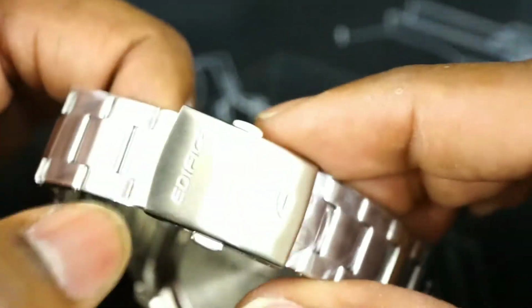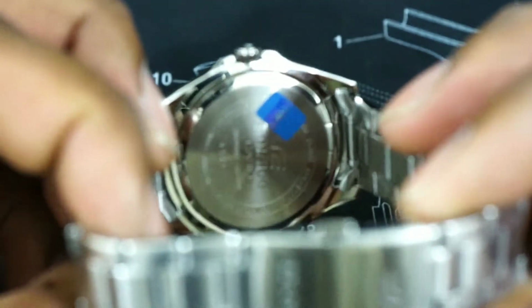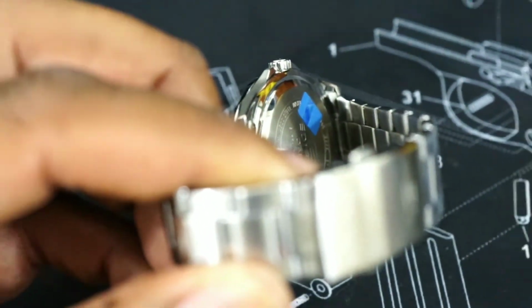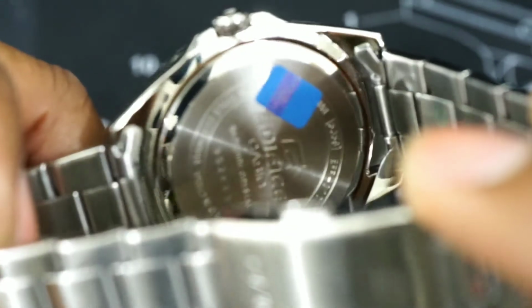Now you get a signed fold over clasp, which is just pressed metal, but it's a twin trigger deployant clasp, and you have the Edifice logo embossed right here on the side. You have a metal hollow link bracelet, which is fixed by pins, which I'll check out, and then you just have a standard case back, which has the markings of where it was put together. Looks like it was put together in China. But it's really nice.